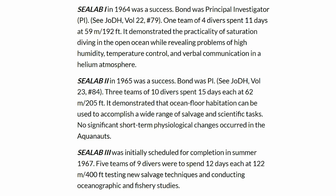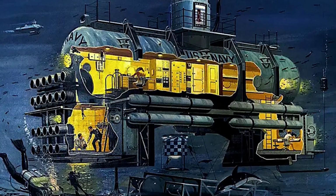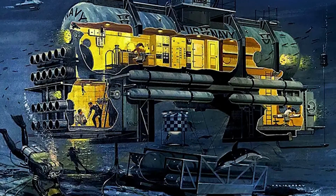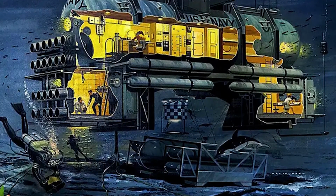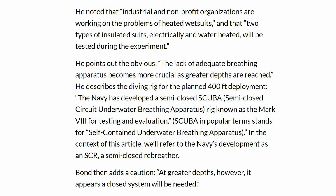So these Sealabs were made to test the new diving suits. The new diving suit basically had a water and electrical heating system, as well as a new breathing system which would use helium plus oxygen. And this was very revolutionary, the beginning of the use of helium plus oxygen for really deep diving. In Sealab 3, the aim was to go to 600 feet, which is around 186 meters. In Sealab 2, they had gone up to 400 feet.